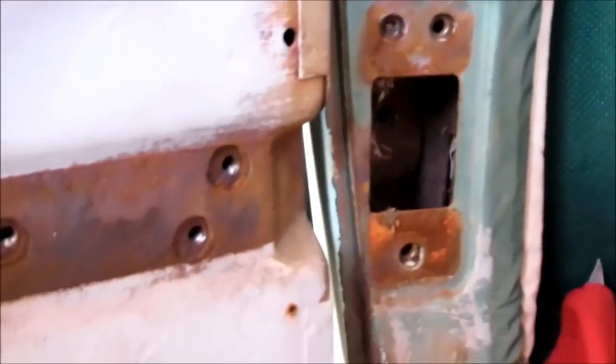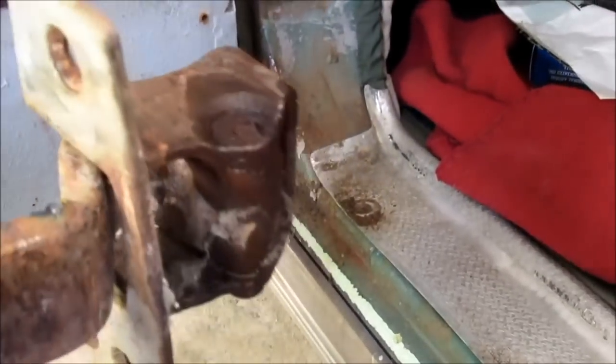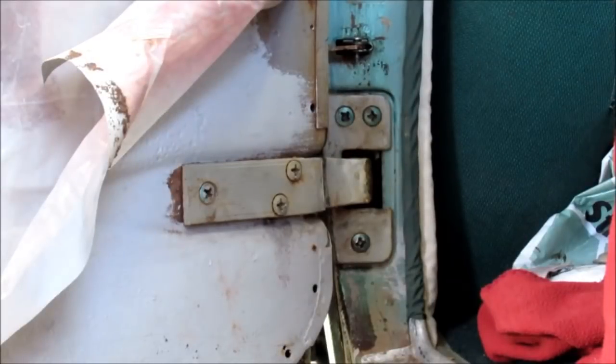Well, let's fix this. Since we're not all hung up on what this car looks like, we don't have to paint anything really. Just oiled it up. It's in good shape. Well, that was pretty straight ahead. Let's just see if we've achieved anything here.